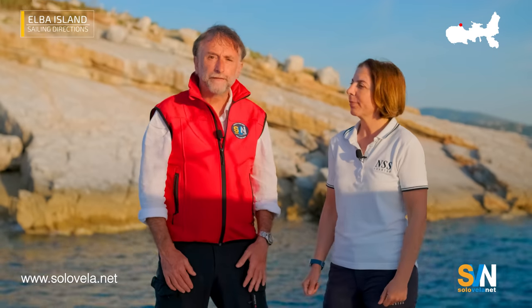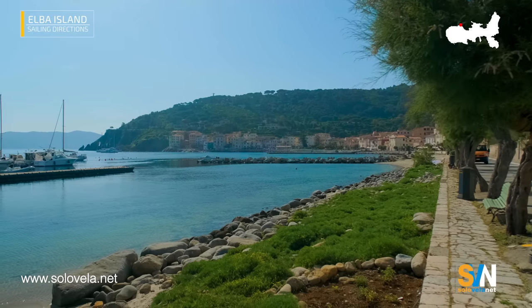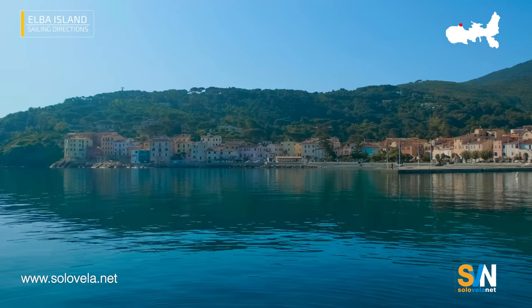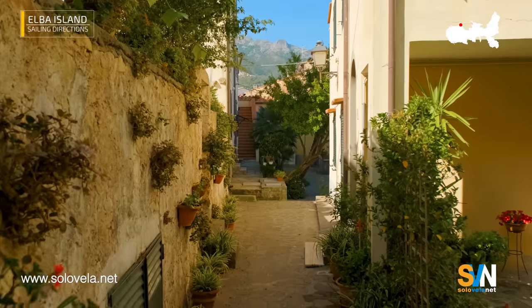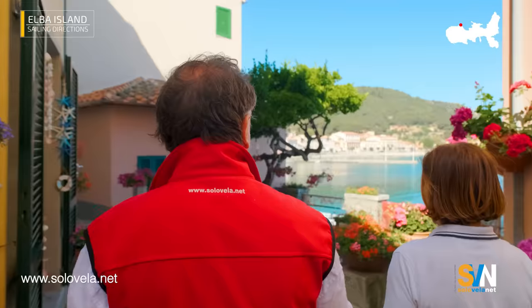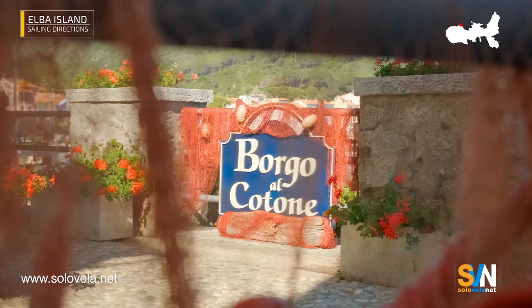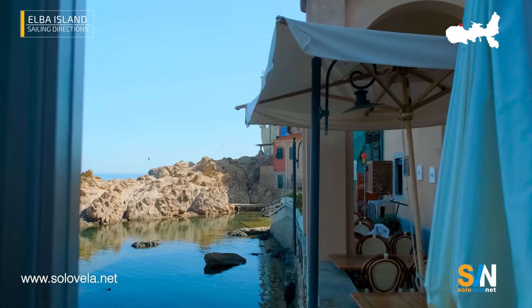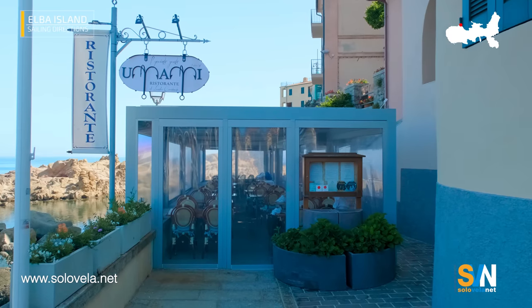Right. And if you stay at Marciana Marina, you should absolutely go ashore. There's a very nice beach, but the town itself is very, very nice, very picturesque, especially the part on the left. If you go ashore, there's a place called Borgo del Cotone. There's a very nice restaurant. I don't remember the name, but you can see the images. When you arrive, there is a sign Borgo Cotone. There are some steps on the right. Go down. That's a restaurant.